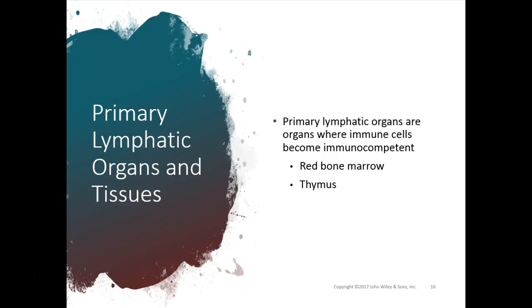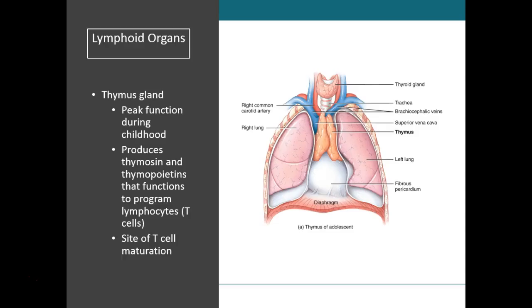Lymphatic organs and tissues are classified into two groups based on their function. Primary lymphatic organs are the sites where stem cells divide and become immunocompetent, or capable of mounting an immune response. The primary lymphatic organs are the red bone marrow, in the flat bones and in the epiphyses of the long bones of adults, and the second primary lymphatic organ is the thymus.